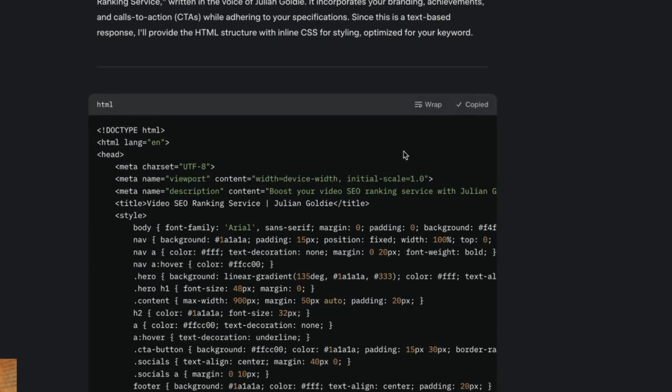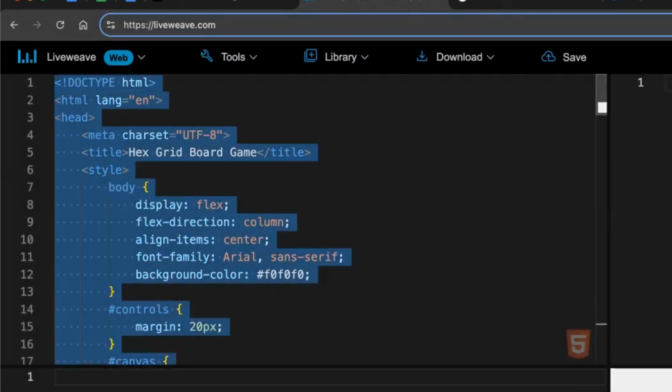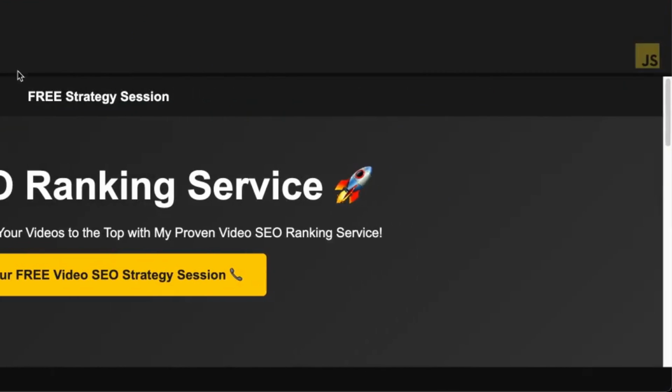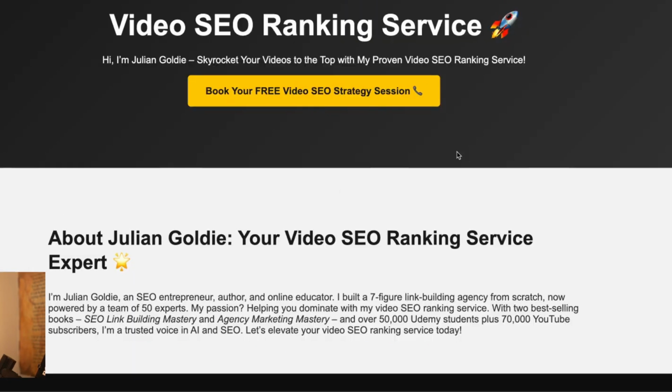So we've got the HTML, surprise, from Grok already. Let's test it out and see what we get back. And that is looking pretty nice already, just from the preview here. So I'm going to open this up. Here we go. Not bad at all, not bad.